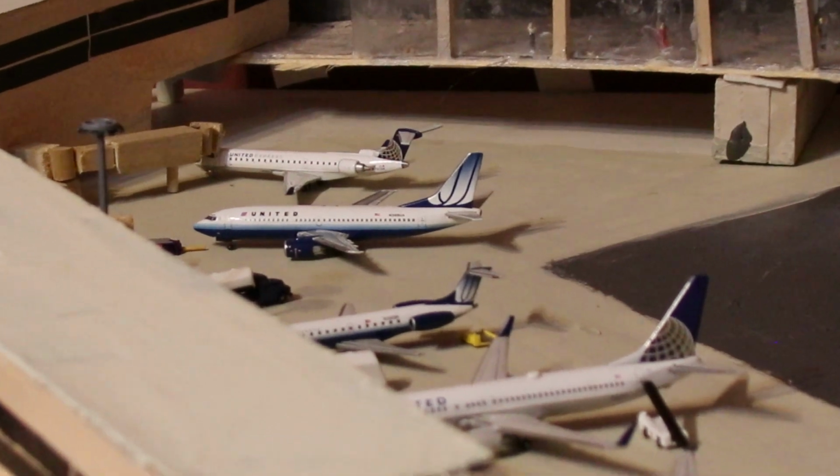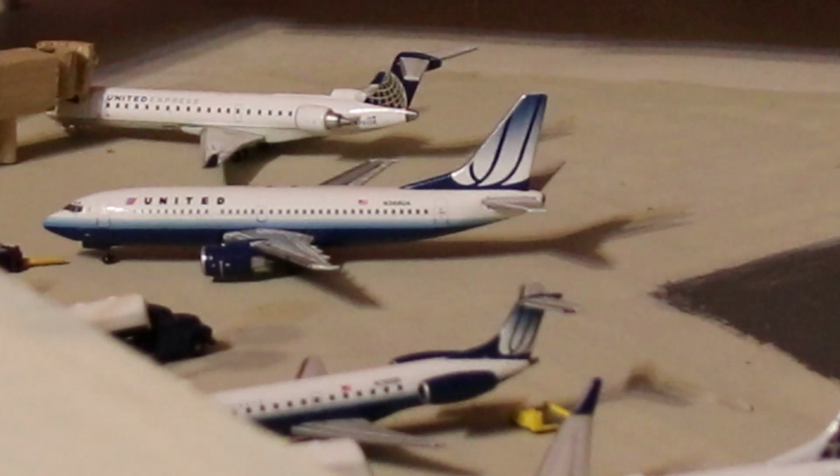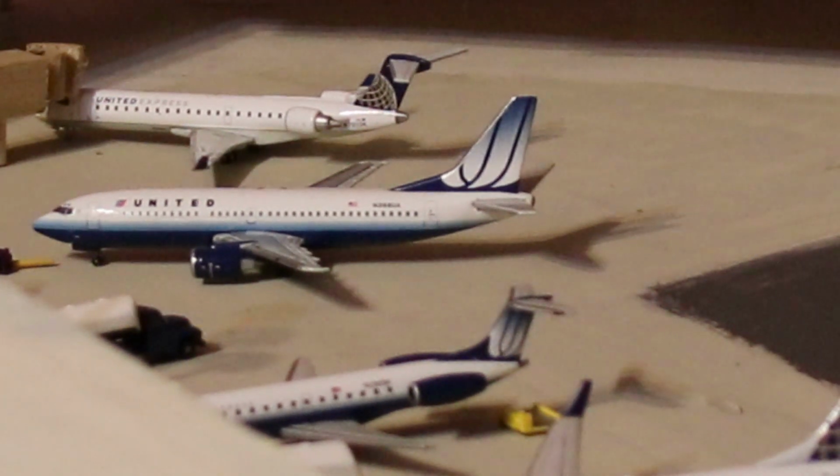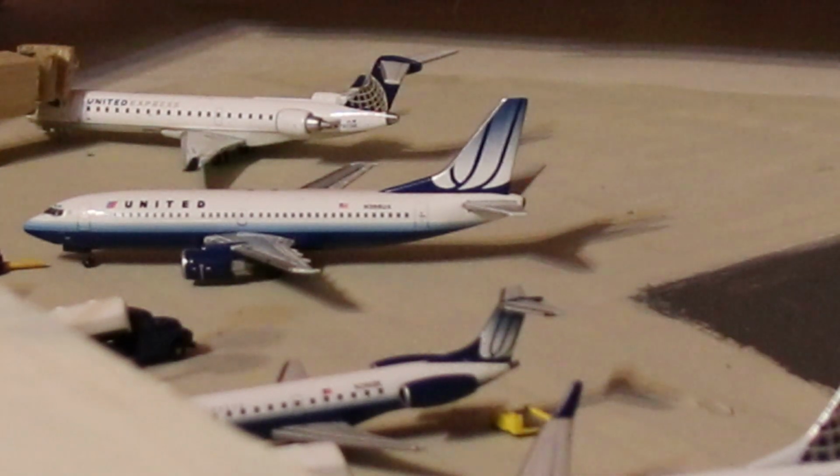Just leaving its gate, here's a United Airlines 737-300 in the blue tulip livery, and this plane is just leaving its gate for a flight out to Buffalo, New York.